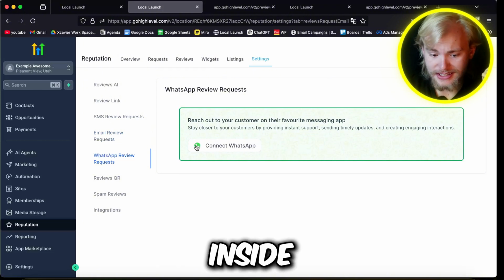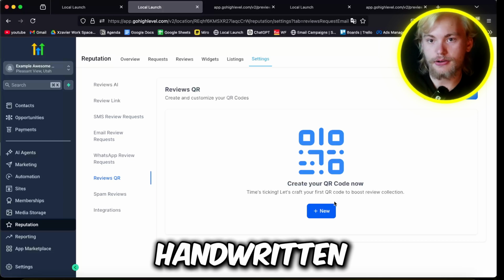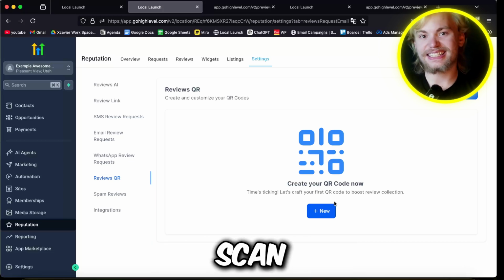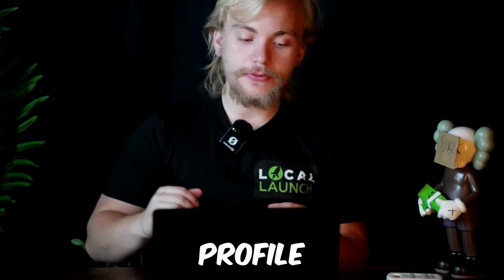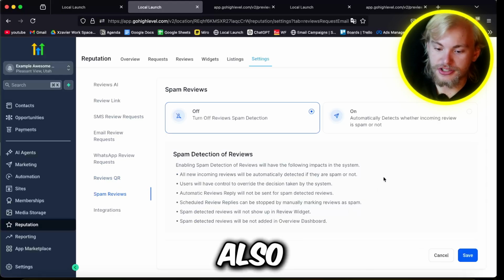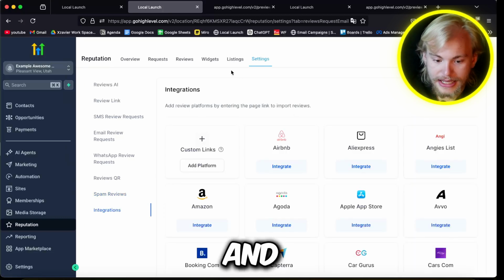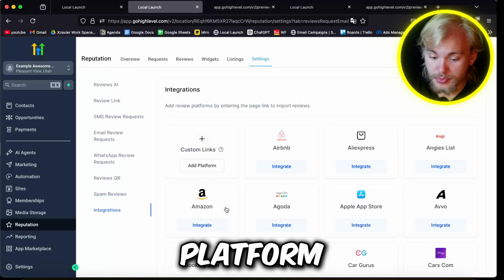You can also do it inside of WhatsApp if you want. You could create QR codes, so you could give them, like, a handwritten business card that has a QR code. They can scan it, go directly to your Google Business Profile, and put in the reviews right inside of there. You could also turn on spam review protection, where it'll detect if it's spam or not, and then integrate every single review platform that you could want.